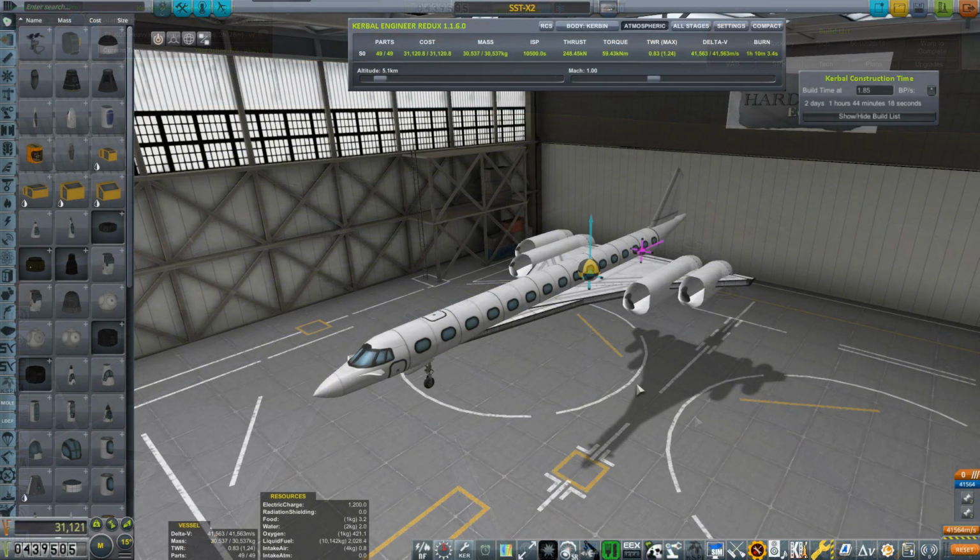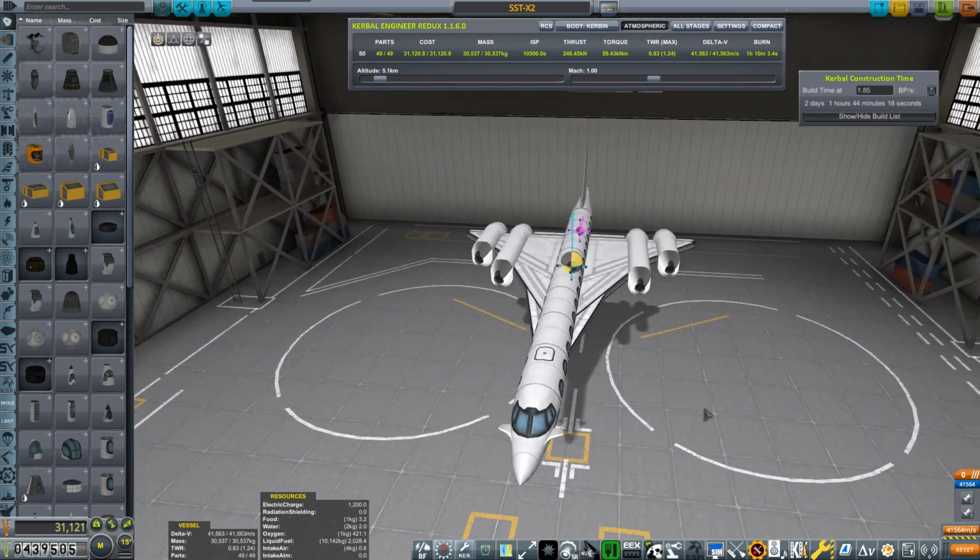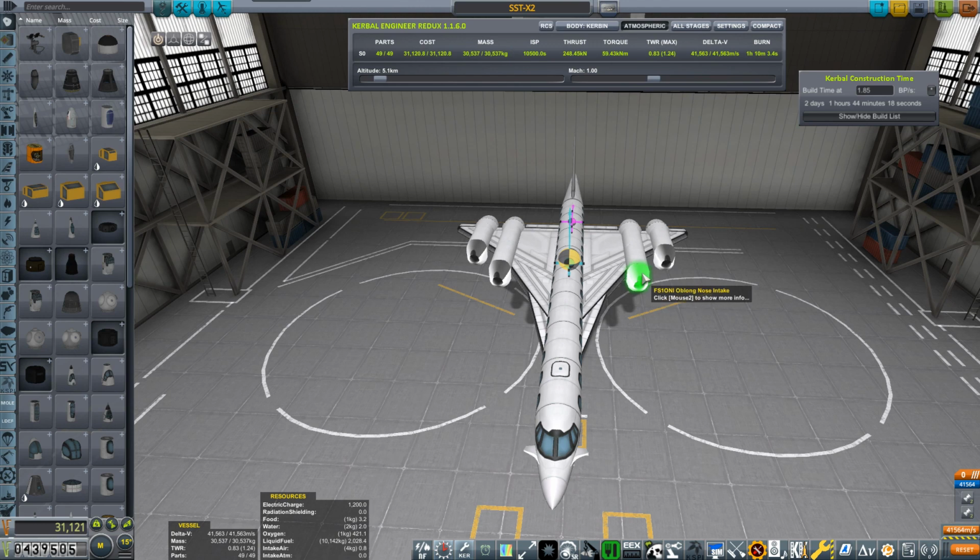Okay, so this is the SST, this is the next version. The biggest difference is the extra pair of engines. These are in the position of where the original engines used to be, but they're slightly longer. So I pushed them slightly further in.